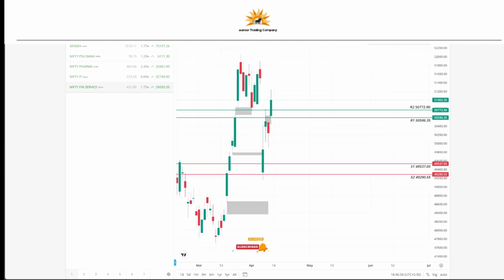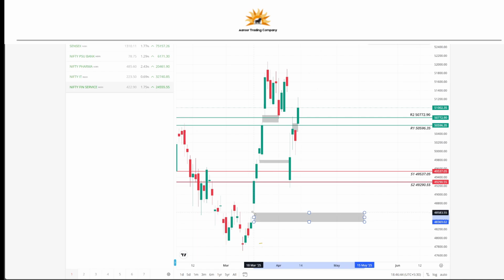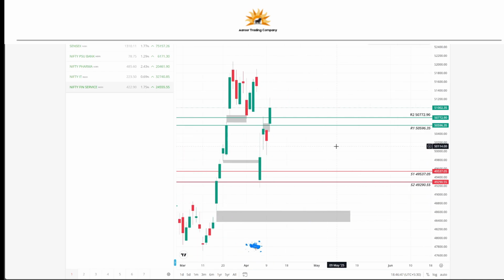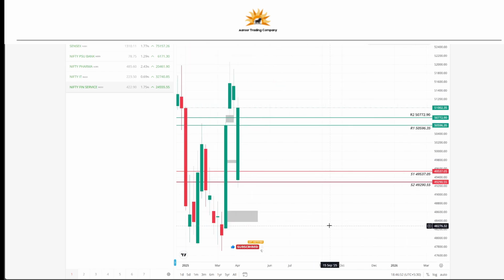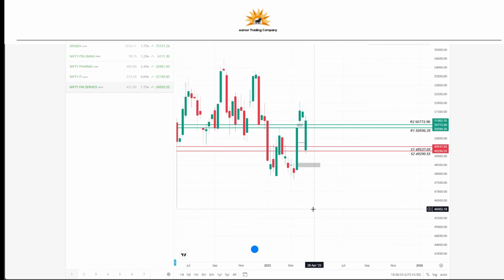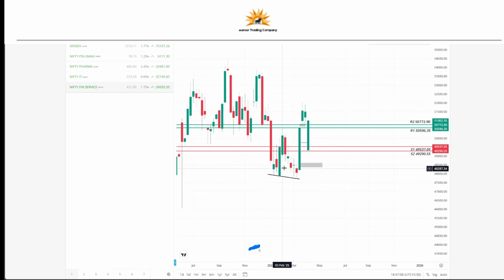Let's go for Bank Nifty. As I said, it has a gap that needs to be filled over here, exactly in this range. For Bank Nifty, I'm going for the weekly time frame. The weekly time frame is bullish, but it gets activated on the bearish level. We have to check whether these liquidities are going to be taken, but I'm expecting this will be taken out in the coming days.